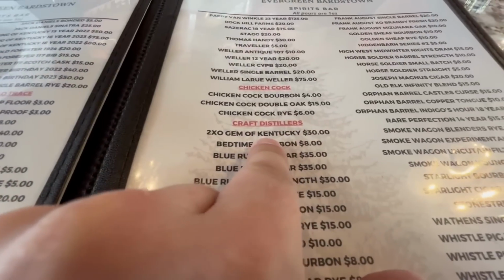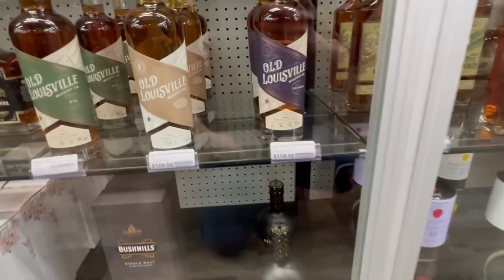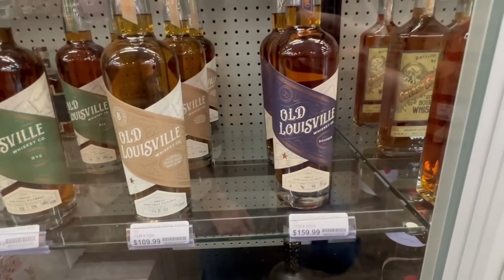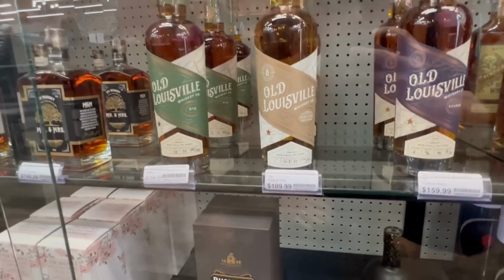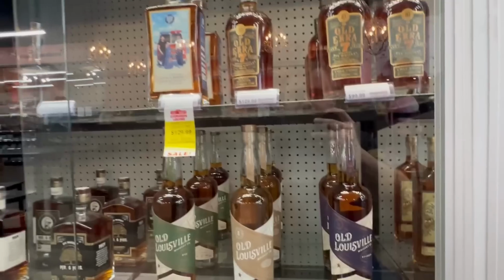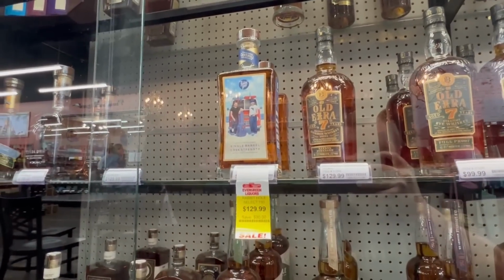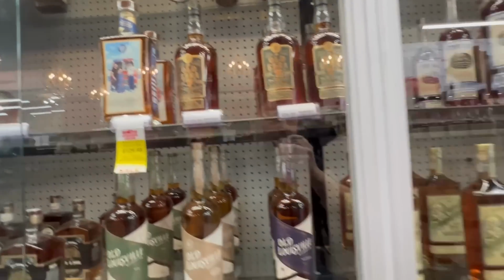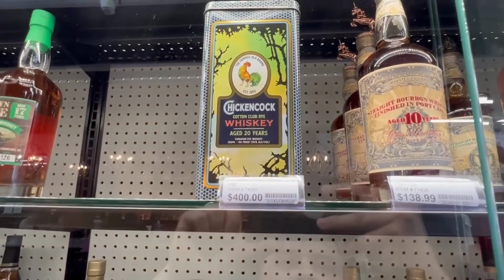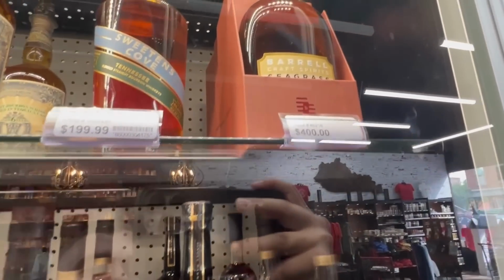We got that 2XO at the last place for $5, as well as trying the Old Louisville. There's the Old Louisville I just tried at the last store as well for $159. Got two other bottles, so I got the Rye and the Sour Mash bottles as well. Pretty cool to see those. I've seen a bunch of these rabbit holes, but I've never seen anyone actually purchase it. Has anybody tried any of these cask strength to see if they're any good? If Chicken Cock's your thing, they have the 20-year for $400 here, as well as the Seagrass Gold for $400.